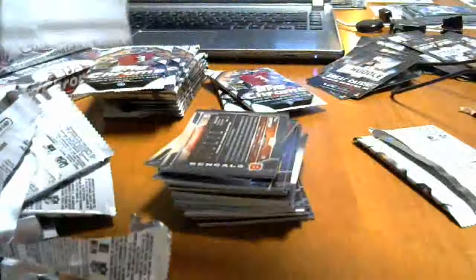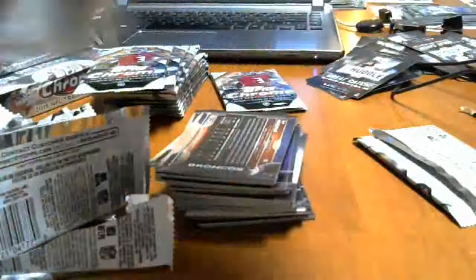So far, that's three colors out of this case. Two camos and a yellow.